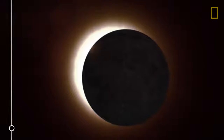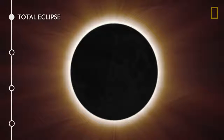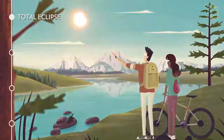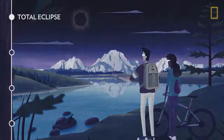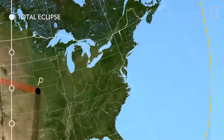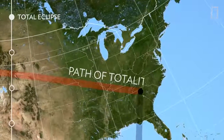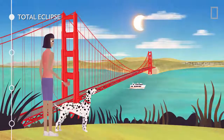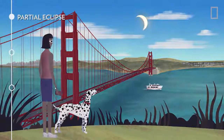There are four types of solar eclipses. The first and most spectacular is a total eclipse, when the Moon completely covers the Sun's surface. A total eclipse can only be seen if you're standing within the umbral shadow. That's why the imaginary line created by this shadow as it races across Earth is known as the path of totality. People within the penumbral shadow see only a partial eclipse, the second type.